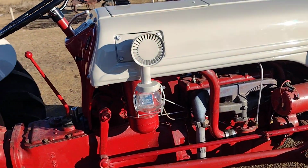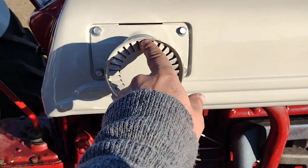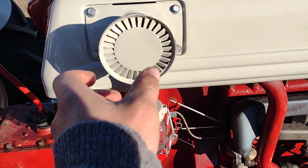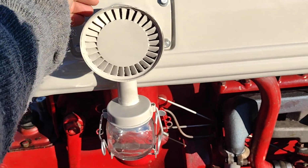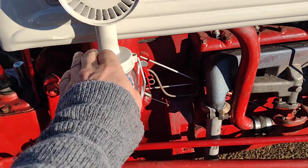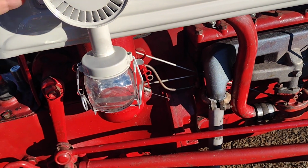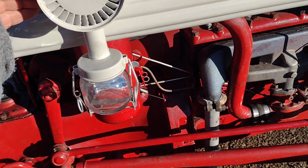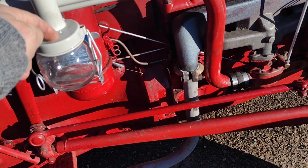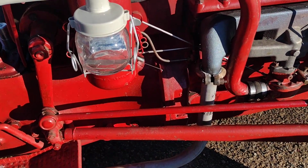This little piece here may look funny, but these baffles create a vortex inside here. This is the air intake, and there's an air cleaner in there that you would have to tap out every day. But then they developed this where they put something else in there where all the particles would have to slam into it, and they would be forced down into this jar. And you can actually see that it filled up a little bit.